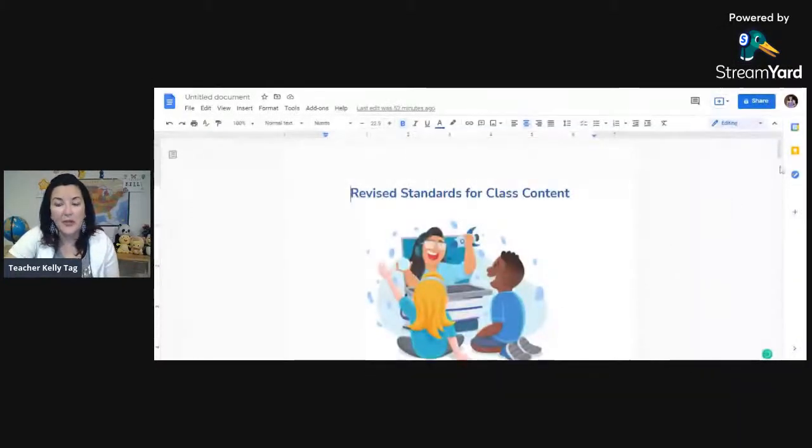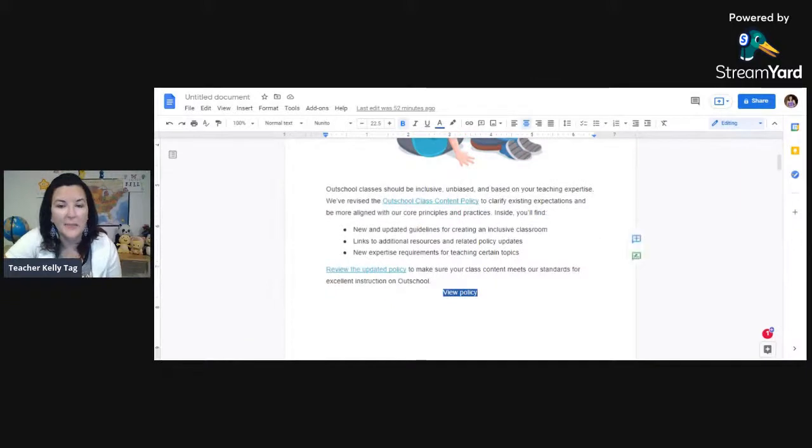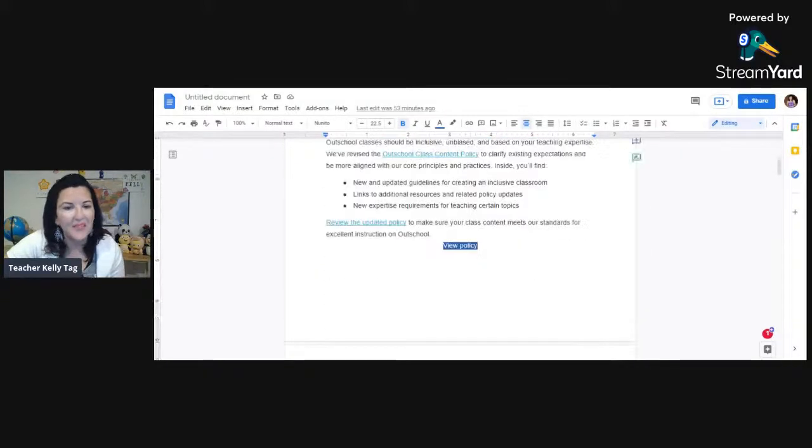Revised standards for class content. Outschool classes should be inclusive, unbiased, and based on your teaching expertise. We revised the Outschool content policy to clarify existing expectations and be more aligned with our core principles and practices. So inside you'll find new and updated guidelines for creating an inclusive classroom, links to additional resources and related policy updates, new expertise requirements for teaching topics. Okay, so they have a specific one.